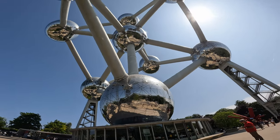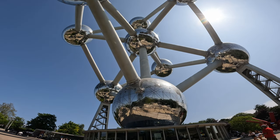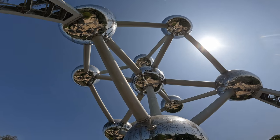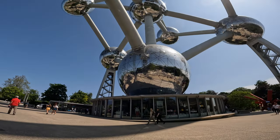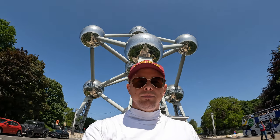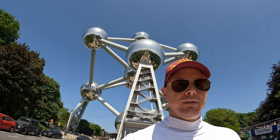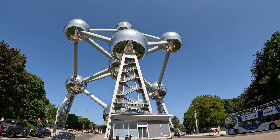Absolutely stunning. They told me I'm in Brussels. Can you count how many spheres there are? Iconic landmark of Brussels. So there are 9 spheres.